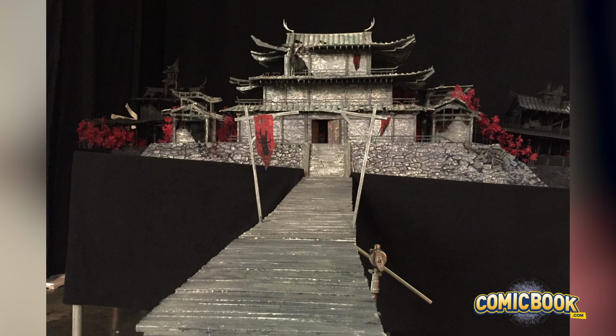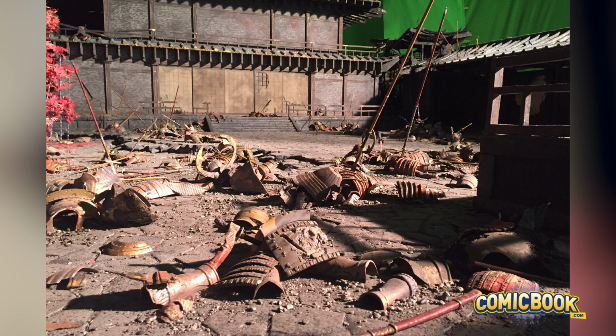There were also several temple scenes that we got to look at, some post-battle, some pre-battle, and you can see the attention to detail again that goes in with all of these little bodies and all of the detritus that is scattered around. Behind them, there is, of course, the green screen where the animators will go in and flesh out more of the world of Kubo.